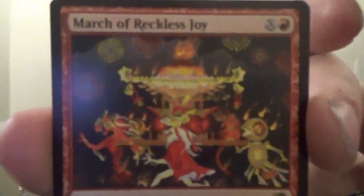Wow. We got March of Reckless Joy. I think I might actually have that one then, but not certain. March of Reckless Joy is an instant that costs X generic and 1 red. As an additional cost to cast this spell, you may exile a number of red cards from your hand. This spell costs 2 less for each card exiled this way. Exile the top X cards of your library. You may play up to 2 of those cards until the end of your next turn. Okay, I think I may have gotten that normally.